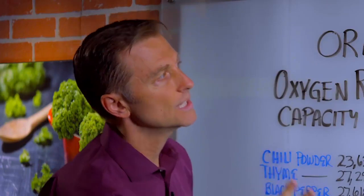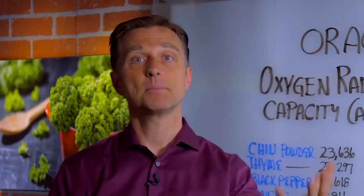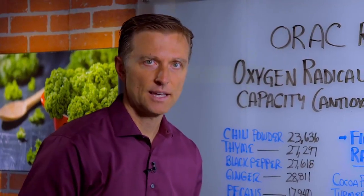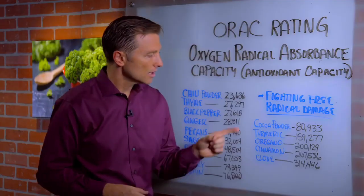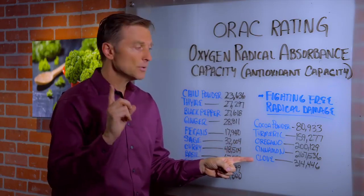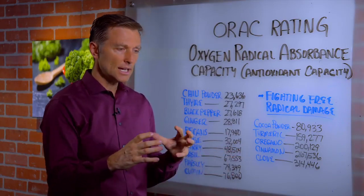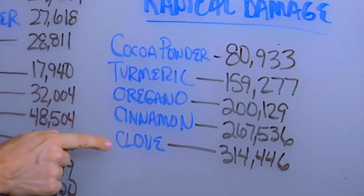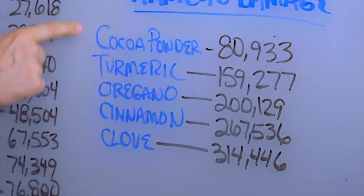So if I look at this whole scene, there's one thing that just kind of pops out, and that is that most of these things are spices. And certain spices go together. Cocoa powder, cinnamon, and clove. I'm going to put a link down below of a kind of a nut granola that we made with cocoa, cinnamon, clove. So you can make that. These are very, very high.